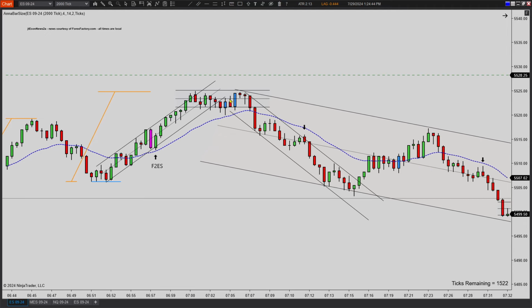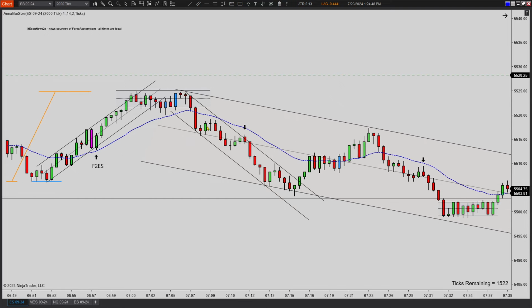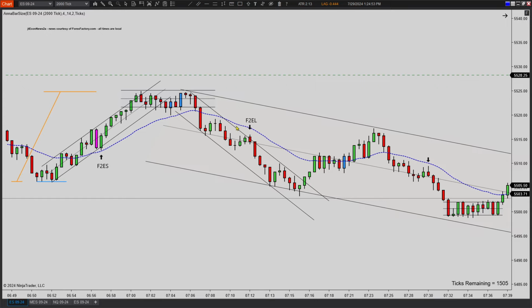That being said, we get some congestion across the board here. We get a break, attempt at a new high, fails, and then we get a move down, which is a first entry, second entry long failure. And I thought this one was quite good. It's a pretty decent signal bar. You'll have a 9 tick stop if you get in with a limit order.